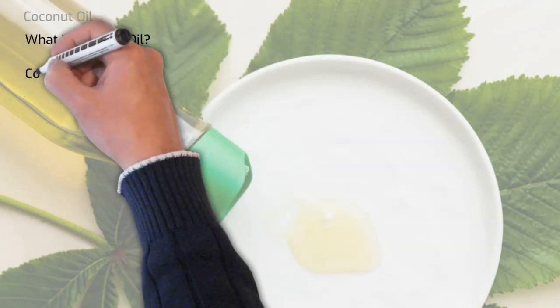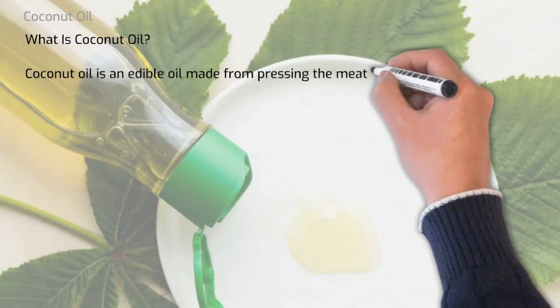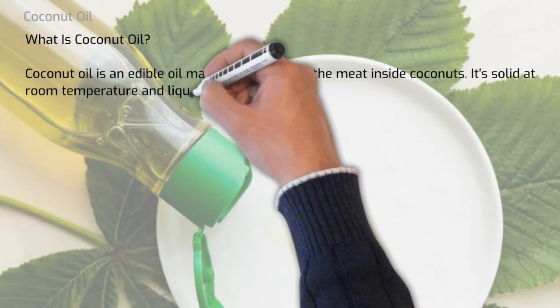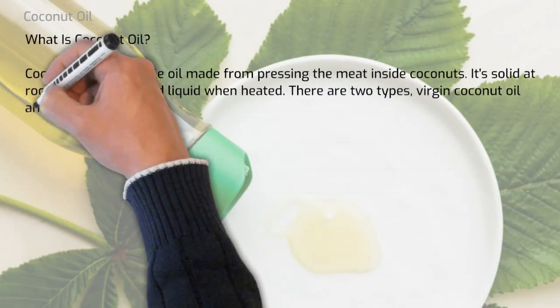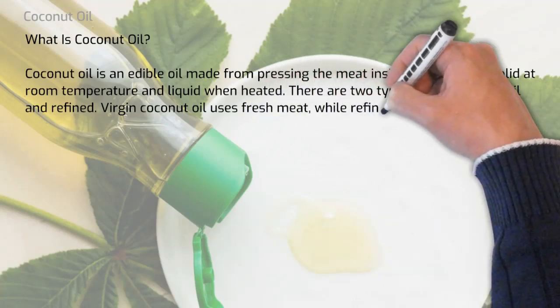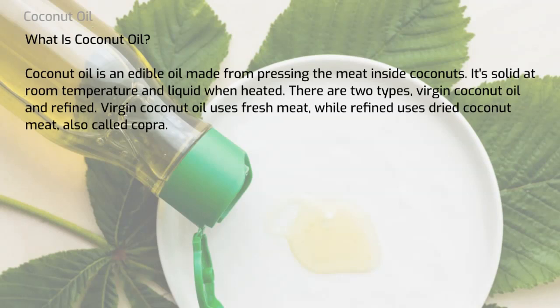What is coconut oil? Coconut oil is an edible oil made from pressing the meat inside coconuts. It's solid at room temperature and liquid when heated. There are two types, virgin coconut oil and refined. Virgin coconut oil uses fresh meat, while refined uses dried coconut meat, also called copra.